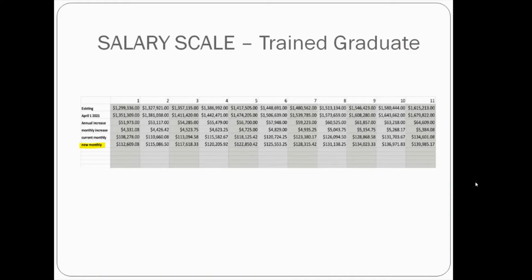So if you're a trained graduate, you just move to the part that says trained graduate and ignore the principal, the vice principal, the diploma, and all other scales. Now, you will see numbers 1 to 11. Those are the points on the scale. When you're starting out as a new teacher, you are at point 1. So let's look at our new monthly salary.